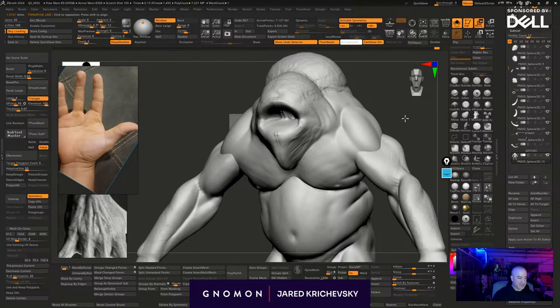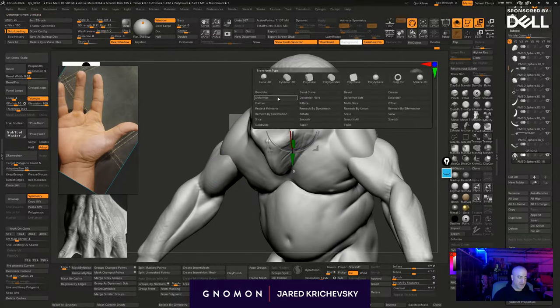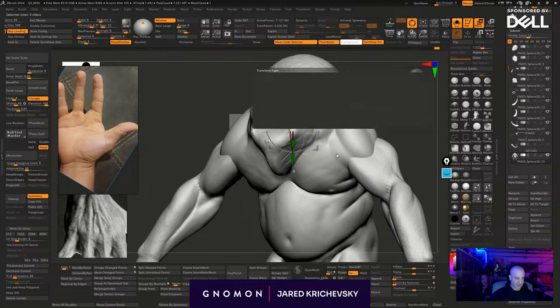I'm gonna merge everything together. I'm not gonna Dynamesh. I'm gonna go to my Gizmo, go to the gear, Remesh by Union. That's the sauce. Remesh by Union. Fire in the hole!